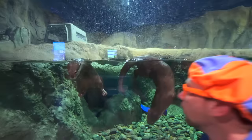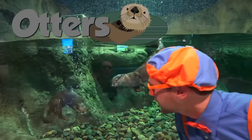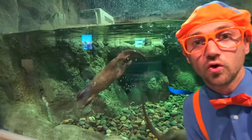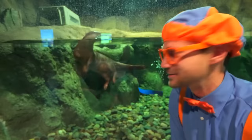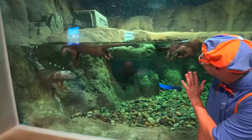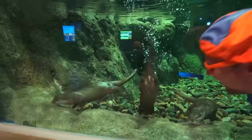Whoa! These are otters, and they're so cute. Look at them go underwater. Whoa. I bet they can hold their breath for a really long time. Whoa, they're so fast. Whoa. They kind of look like water cats, but they're not kitty cats. Whoa, hi. Hello. Oh, another one. Whoa! Cool!